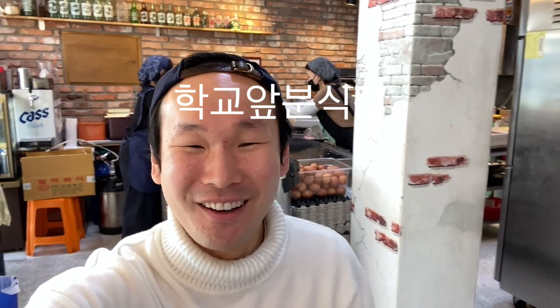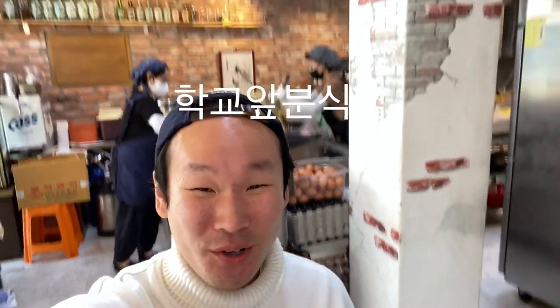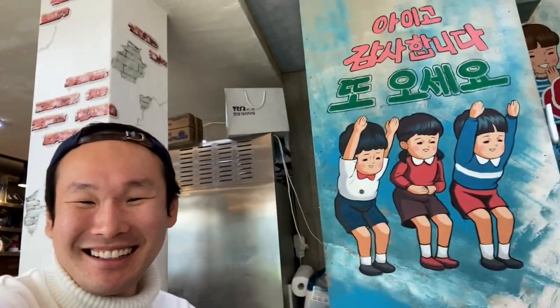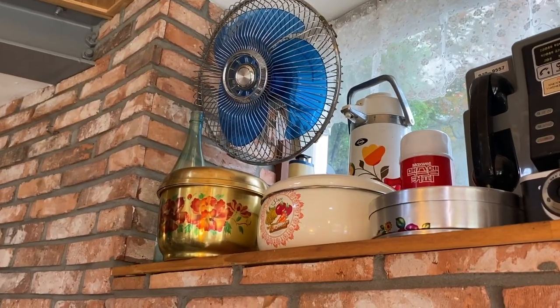So we're at the old school type of restaurant at the village, and it is so cool here. Look at the art design on the walls. And then they have all these classic Korean dishes that we can order. We're gonna order the Memories lunchbox, which is really cute because that's like the old school lunchbox that people had when they went to school.